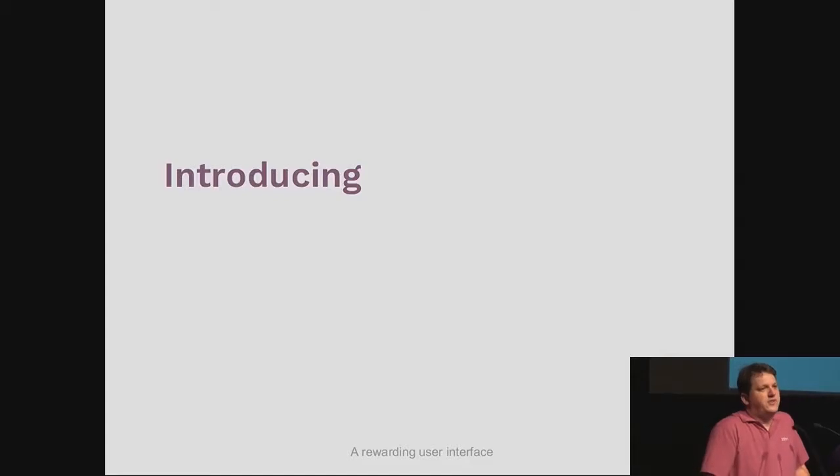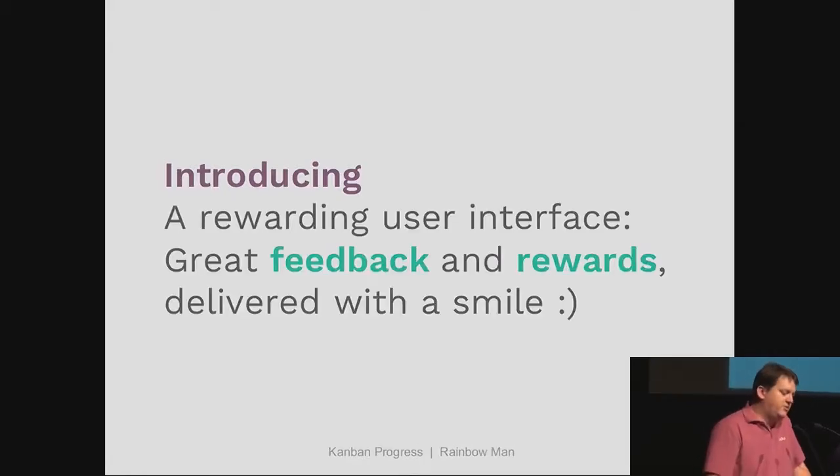So we introduced a new concept in Odoo 11 that we call a rewarding user interface. So what's the rewarding user interface? It's a way to deliver great feedback and rewards with a smile. I will give you an example of that after. But what we do, we looked at how people are working. And we look at what were the key things in their daily job, the things that are important for them and that they feel are great achievements. So as an example, if you look at a salesperson, if he's working on a deal for 3 months, he will be very happy to close the deal or to make the deal move forward in the negotiation. So we wanted to celebrate that and help the user on that.